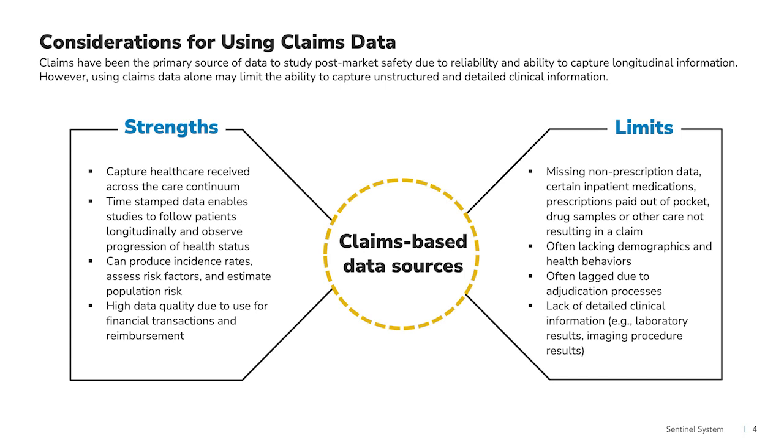Strengths. Strengths of claims data include: capture of healthcare received across the care continuum. Time-stamped data enables studies to follow patients longitudinally and observe progression of health status. It can produce incidence rates, assess risk factors, and estimate population risk. It can mean high data quality due to use for financial transactions and reimbursement.